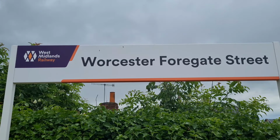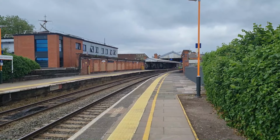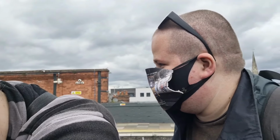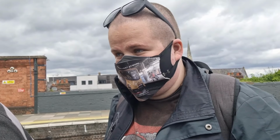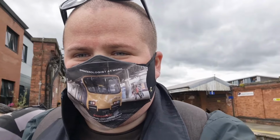We're just about to wrap up at Worcester Foregate Street Railway Station, operated by West Midlands Trains under the West Midlands Railway banner. It has two platforms to its name, with Great Western Railway services in addition. Foregate Street opened 10 years after Shrub Hill did, in 1860, as midlife crisis Ian is having his midlife crisis by crying on the phone.